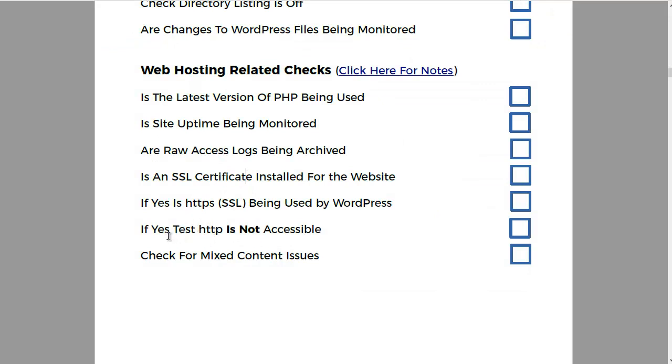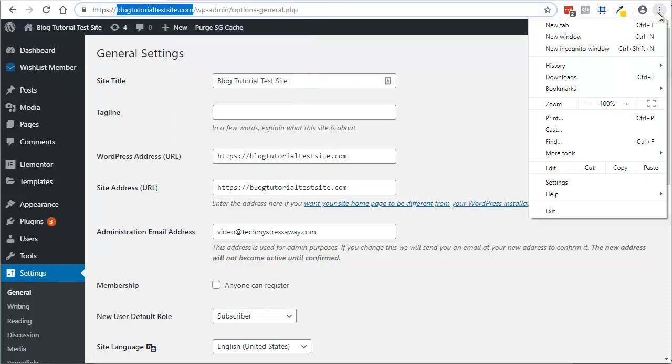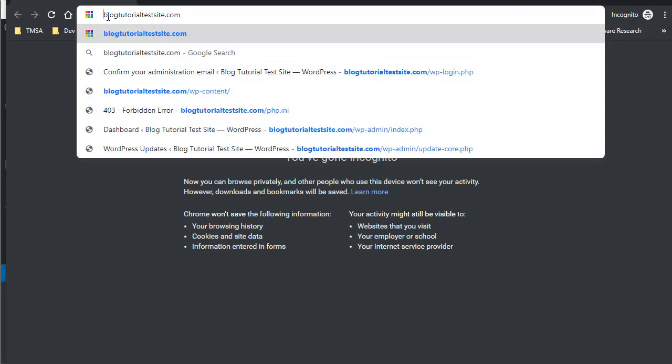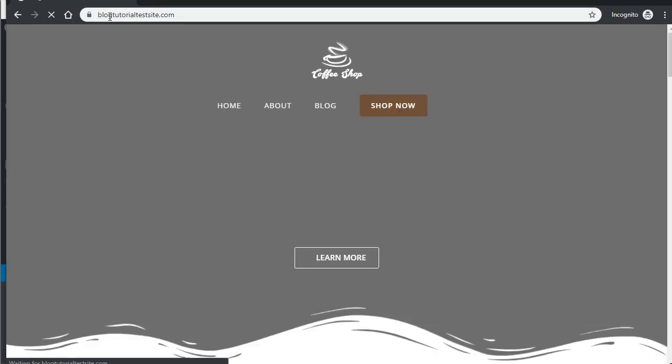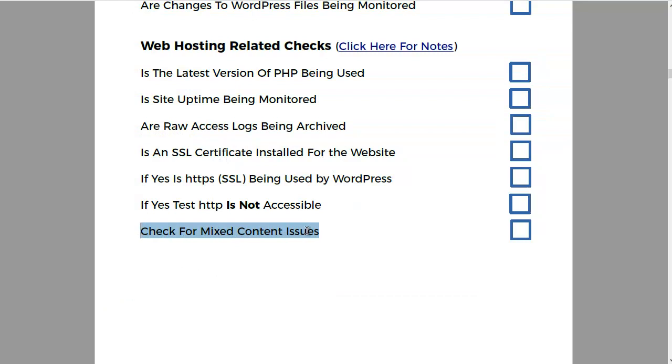Now the next thing is we want to make sure that if you are using HTTPS, that HTTP is not accessible, and the easy way of doing this is if I just copy this here, and then open an incognito window and paste it in, if I just type in HTTP, I should automatically, which I am, be redirected to the HTTPS version. So you just want to do that check, make sure that it is automatically redirecting if someone does come in using just HTTP.